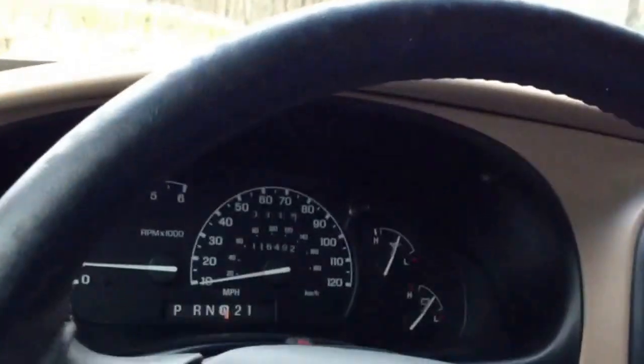Probably about the only negative for the auto 4x4, I think you might get slightly less gas mileage because of it. If you could put it in true 2-wheel drive, you'd probably save a little bit on gas, but other than that, no problem having it like this.